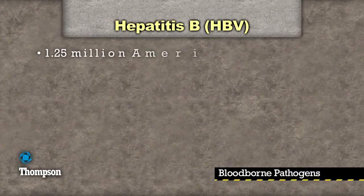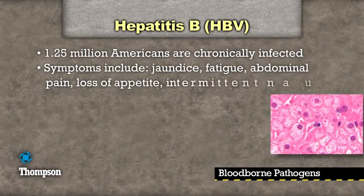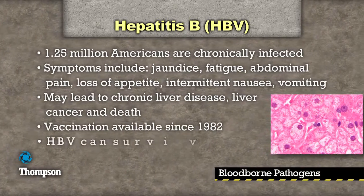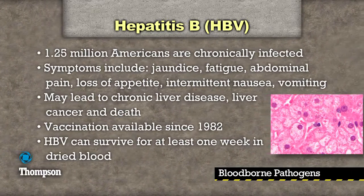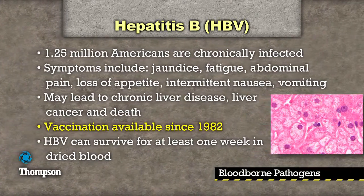Hepatitis B infects approximately 1.25 million Americans. This disease attacks the liver and often leads to chronic liver disease or liver cancer. Its symptoms include jaundice, fatigue, abdominal pain, loss of appetite, intermittent nausea, and vomiting. It is unlike HIV in two important ways. First, there is a vaccination for HBV. There is not a vaccination for HIV.